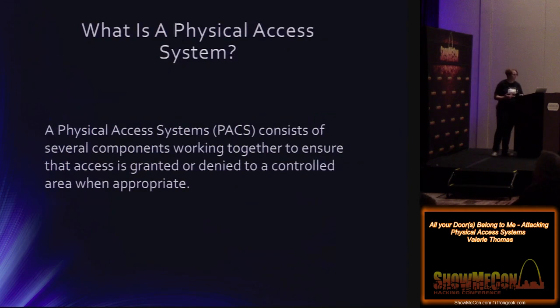So we'll get right into it because I have several slides and probably not enough time to get through them all. So what are physical access systems exactly anyway? Sounds pretty self-explanatory, right? We're basically allowing or disallowing access to a certain point.